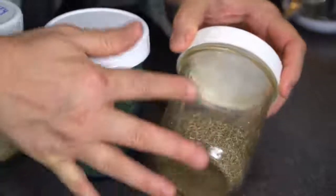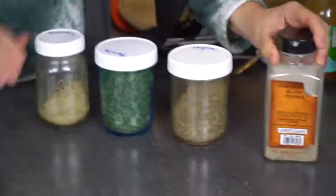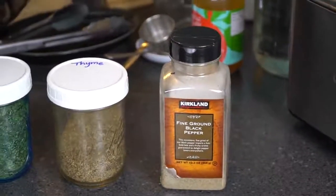And they're well loved. I probably should have wiped my containers off, but they're used nearly every day. And then pepper. And no, that's not organic. I just find that's not a high spray item, so I don't worry about it.